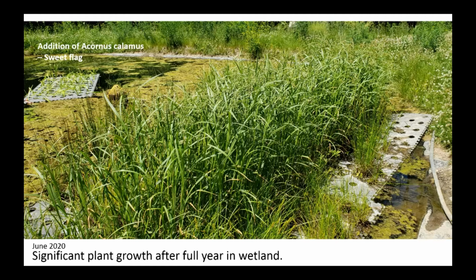The plants really did very well. We saw which species were doing better than some of the other ones. I'll show some pictures. We removed the ranunculus, which was not doing very well, and we added another mat of sweet flag, which is a new plant that we're bringing into the pond, and we'll see how that does. We'll continue to rotate and keep the better plants that are performing well in that system.